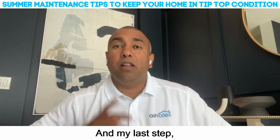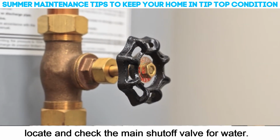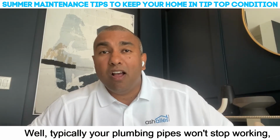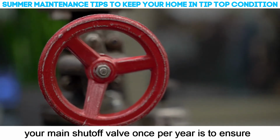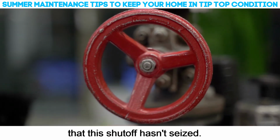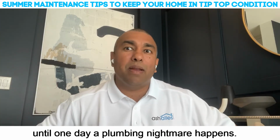And my last tip, locate and check the main shutoff valve for water. Why do you need to do that? Well, typically your plumbing pipes won't stop working, although they may spring a leak. But the reason why you want to test your main shutoff valve once per year is to ensure that this shutoff hasn't seized. Too many times a homeowner forgets about the shutoff valve until one day a plumbing nightmare happens.